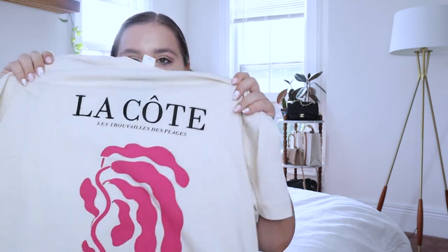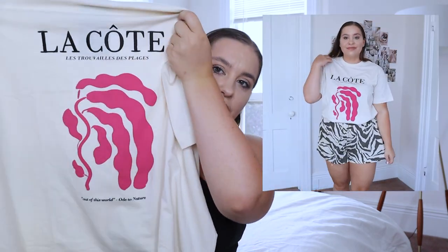Now this next piece, I kind of flip-flopped back and forth. I wasn't sure if it was for me or not, but there's something about a t-shirt with a French saying on it I cannot pass up. I've bought like three similar shirts in the past year, but I got this one. This just says La Cote, I believe. Not exactly sure what it means, but it's got this really cute print on the front. Kind of reminds me of Matisse. And these letters up top are embroidered, and I just love an embroidered t-shirt. I think it's so classy.